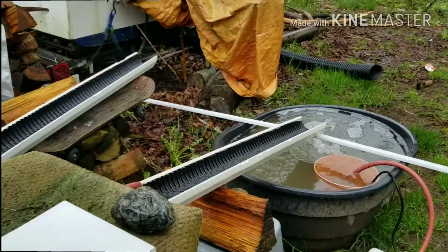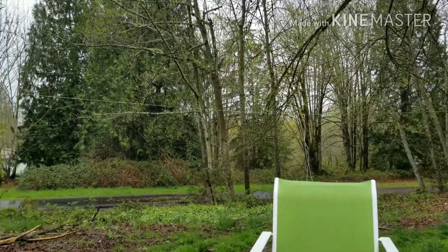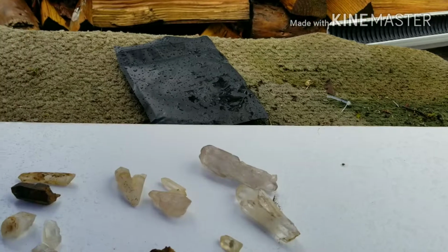Alright, so for today, since yet again, lovely Washington is dumping more and more and more rain, it's not letting up. It's not letting me get the hell out of my house and go to the mountains where I want to. So I'm going to do a little teaser here.